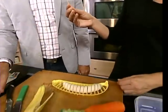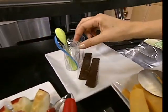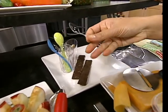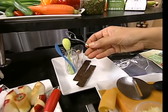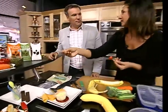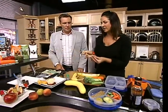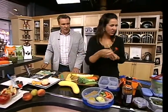So use other utensils than your typical fork and spoon. How about these? These little spoons I got at the dollar store, they're just clear plastic. They're teeny weeny and they're super fun to eat with. Every time I put them in the lunch, the kids are like, oh, those are so fun. I just rewash them and use them again. Colorful things kids love. Where do these spoons come from? They're for your yogurt and stuff. Menchie's is that yogurt place, and they give you this takeaway spoon.